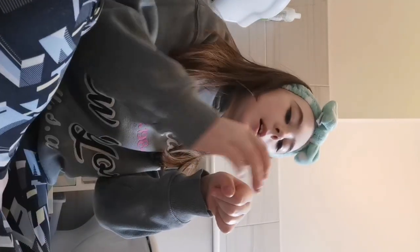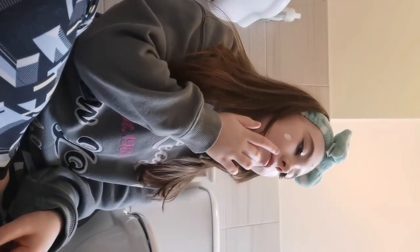If you're looking for a good sunscreen that's really high SPF, I would recommend this one. It just kind of gives you a white tint, so you look a tiny bit pale. But trust me, if you mix it with Drunk Elephant or any drops, you'll look less pale. You'll look quite bronzy, and a good thing is it makes you look quite glowy. It doesn't make you look that pale.